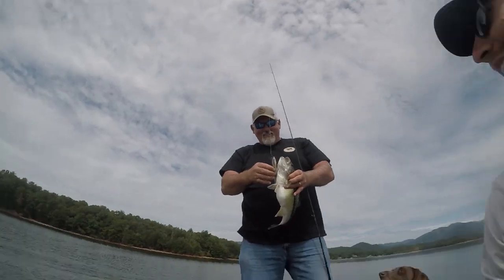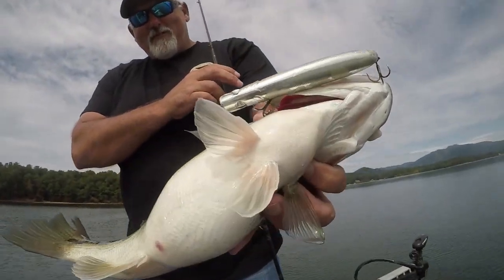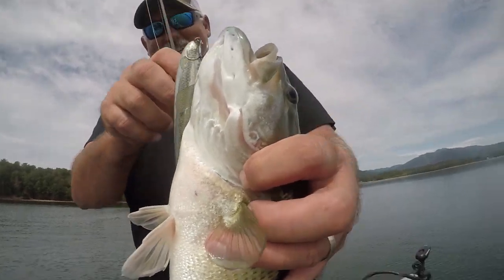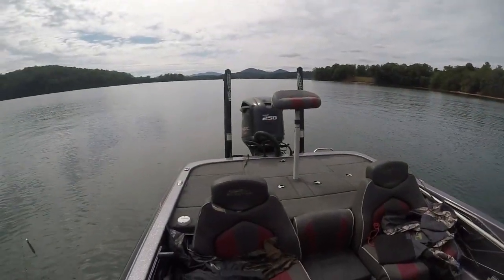Doing Gene dirty right there. Didn't hit record, but literally right after I caught that one, he caught that one. That one's a fatty. Look at the gut on that fish. God, awesome. What lure's in his mouth? Don't say. I can't say.